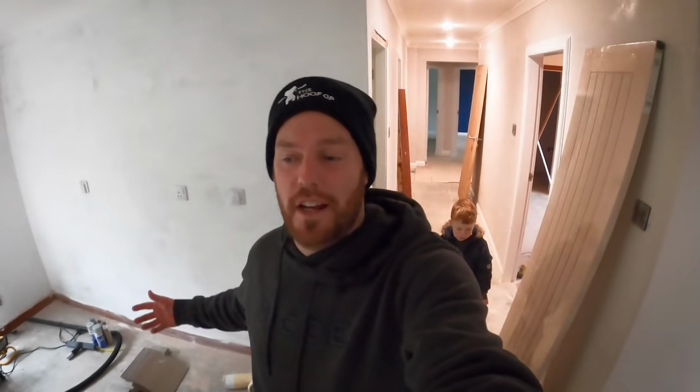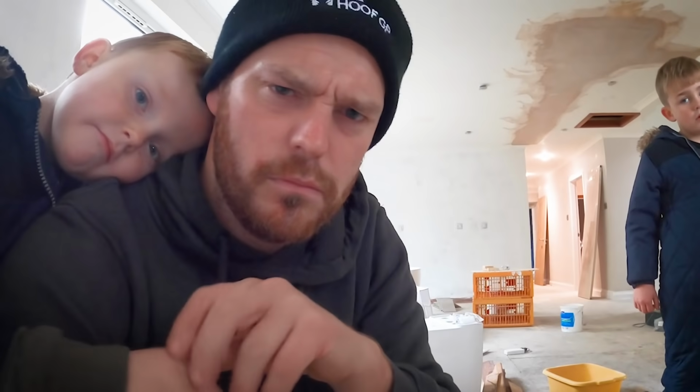So as you can see, we have made a huge amount of progress, but there is also a massive effort still to be made in order to get this place finished. And believe it or not, 4 weeks today is when we're wanting to move in, kind of. Oh, apparently Ashley says not wanting to. We are moving in 4 weeks today.